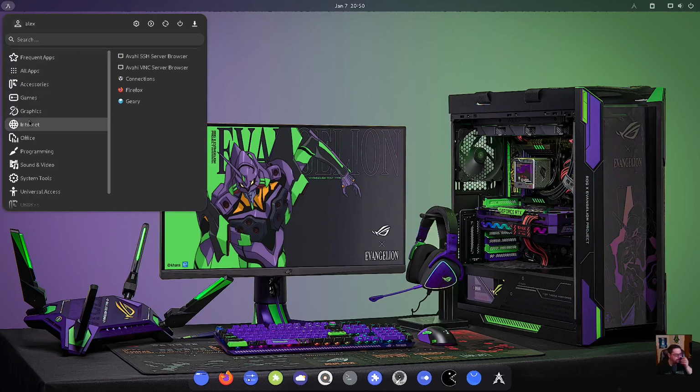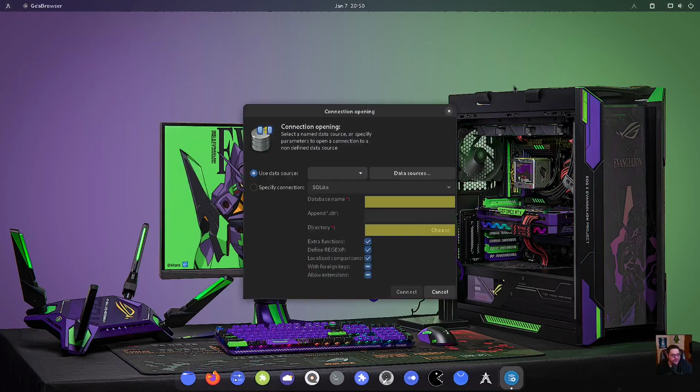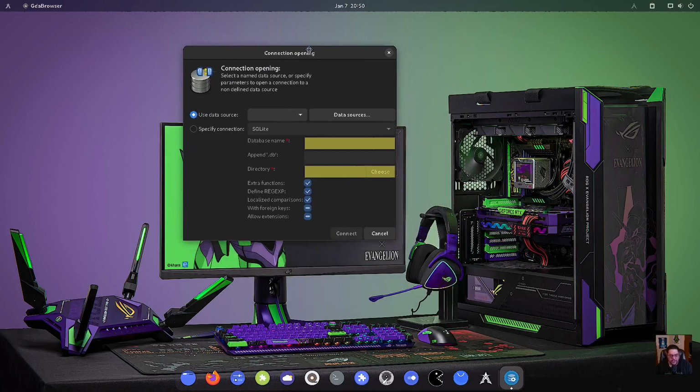Under internet, they have Firefox and Geary. They have both the VNC and the SSH version of Avahi. For Office, they have Calendar and Contacts. Programming: they have Accerciser. They have CMake. They got GDA Browser, which is a tool for managing your SQL databases, which is kind of cool.